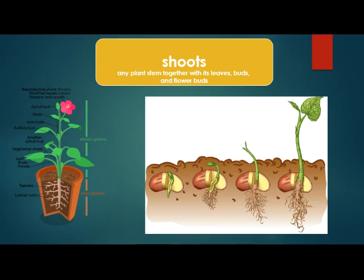Our next word was shoots. So the shoots are any plant stem together with its leaves, buds, and flower buds. So right here you can see down here it says this is the root system of the plant, and this is the shoot system of the plant, everything that's above ground. Right down here we've got a little seed that's starting to sprout. This is the shoot that is starting to grow upwards out of the soil. So this would be the shoot or the shoot system.